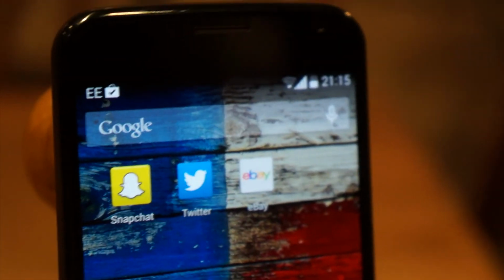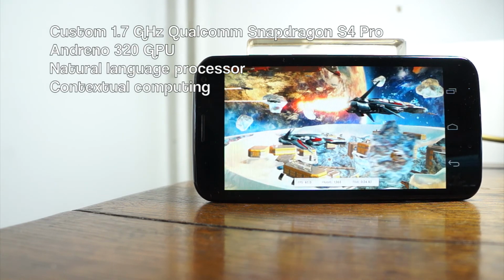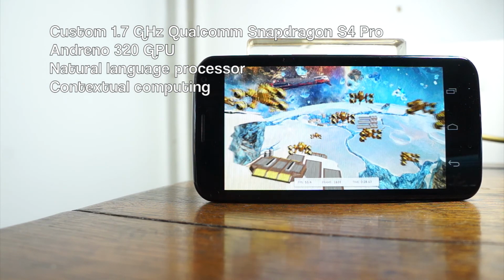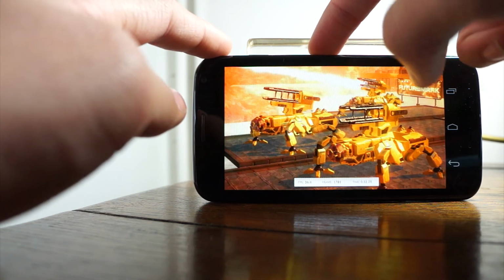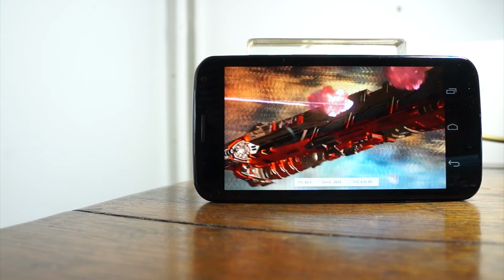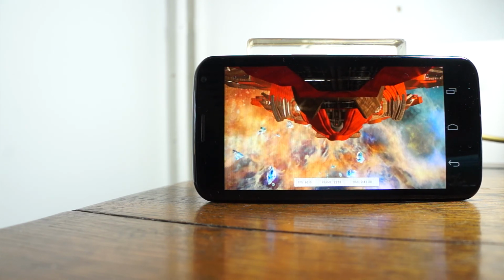Now the specs are what make this phone interesting. It features a dual-core Snapdragon S4 Pro processor running at 1.7 GHz and features 3 other cores for graphics, contextual computing, and natural language processing. The entire arrangement is called the X8 Mobile Computing System, which is backed up by 2 GB of RAM and 16 or 32 gigs of storage.